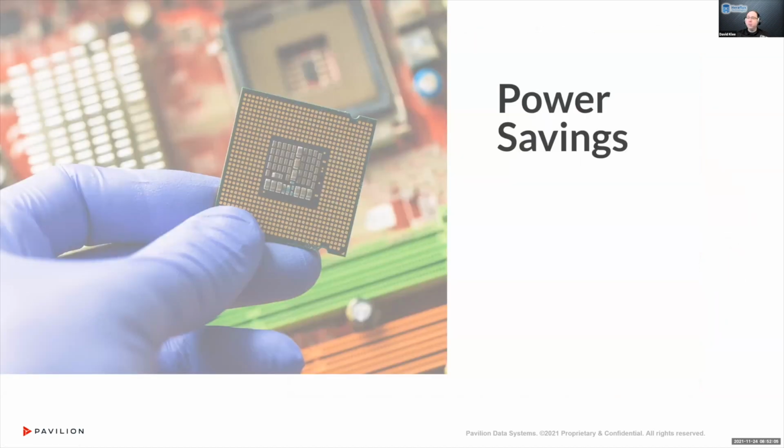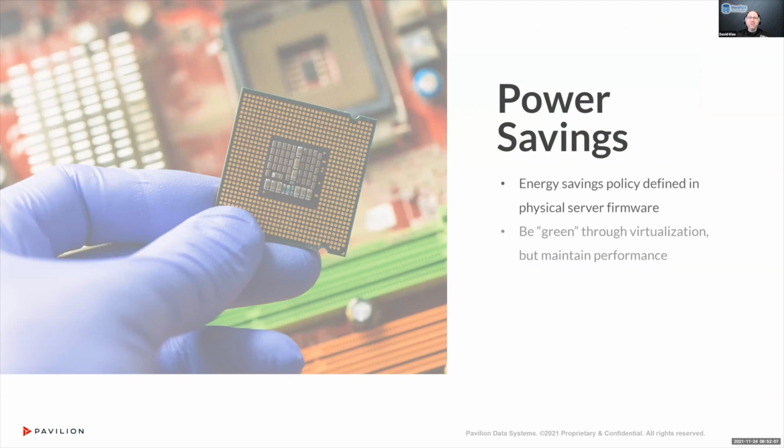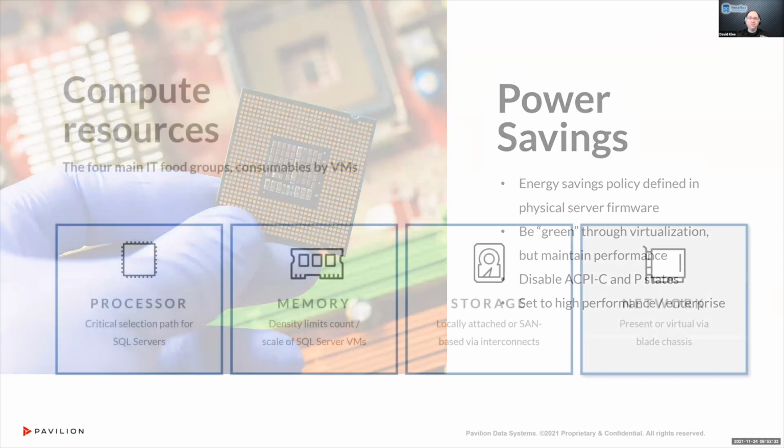Now, a super easy one to go fix: set the power savings to high performance, please. Go disable ACPI C-states, set the power profile of the CPUs to high performance or enterprise, whatever they want to call it in your system. We're already green because we're virtualizing this stuff. Don't hinder your performance because, quite frankly, it slows your CPUs down. Your licensing is based on CPU. You don't need to slow this down. You need to get the most out of that licensing.